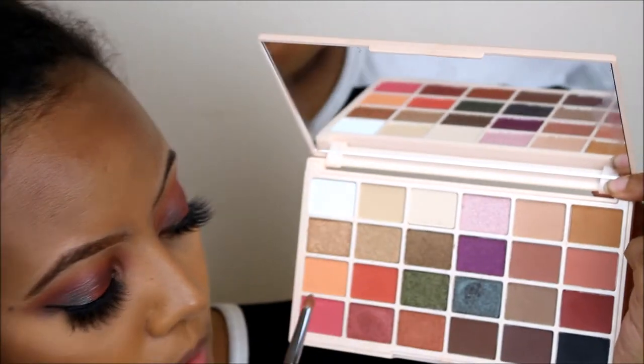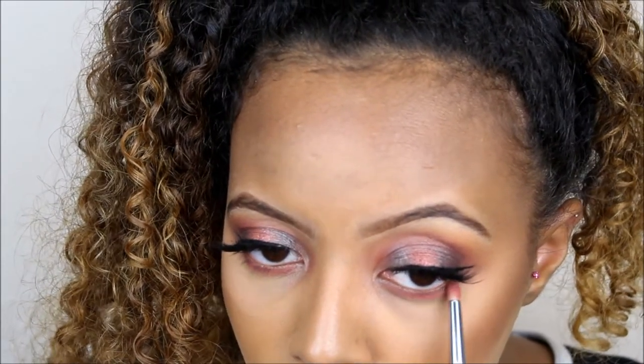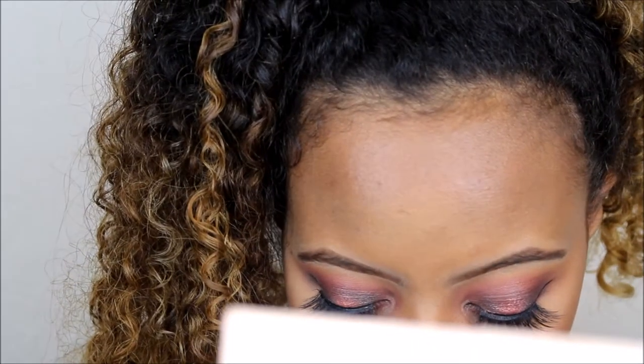So lashes are on, and I've also gone for a wing, not that you can see it, because these lashes are really dramatic. So going into Strawberry Sweets. I'm going to tap into Danger, just because that was a bit of a deeper red, and also run that along, but going a bit closer to the lash line. And I'm just going to get a fluffy brush and smoke that out a bit.